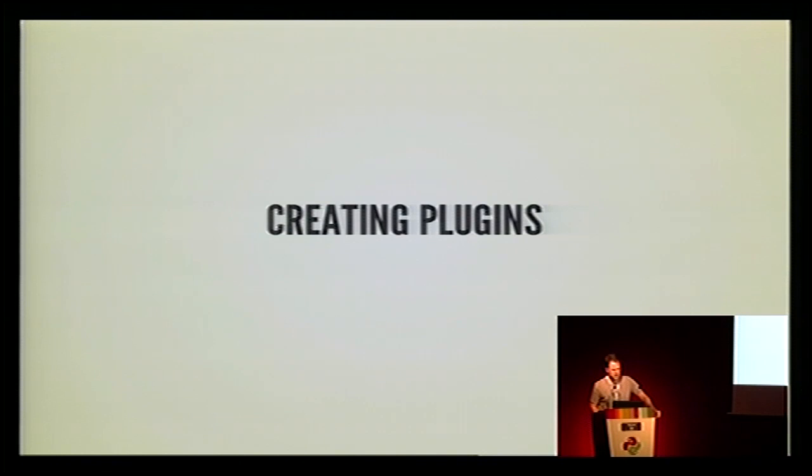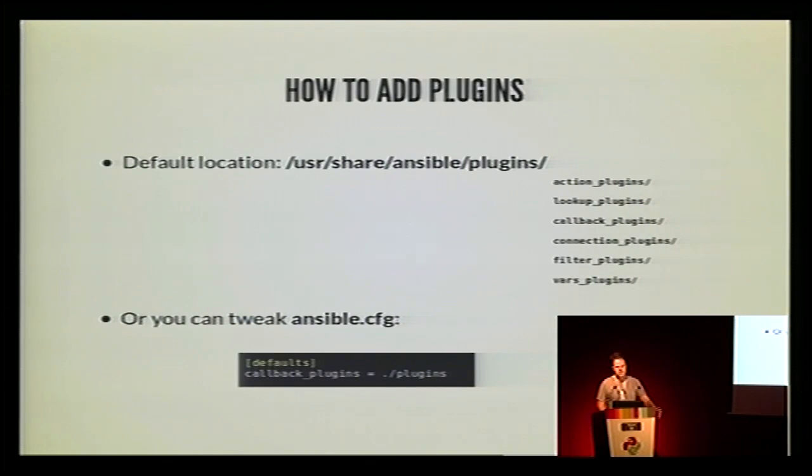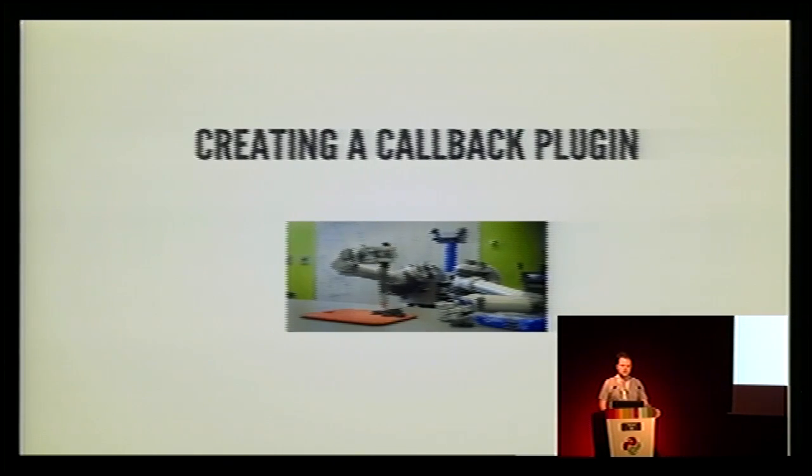Plugins are to hack Ansible in very different ways. Basically, the common thing is that they run in the controller node, and there are different kinds of plugins. We're going to see some of them. And basically, the way to add them is just drop them in a folder. And if you want to use another folder, just tweak the Ansible config file.